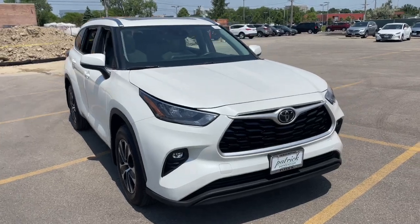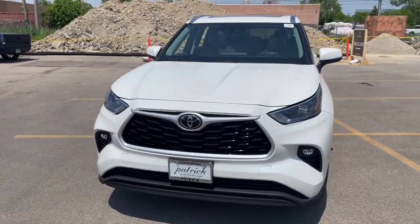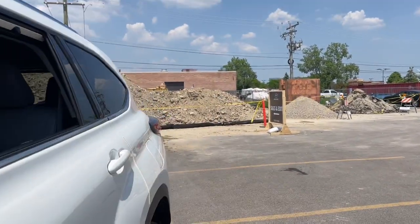Here is a wonderful 2020 Toyota Highlander. With less than 25,000 miles on the odometer, this vehicle provides excellent value. This smooth-riding, solidly built Highlander is ready to meet your family's needs.